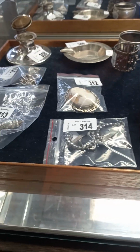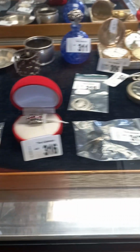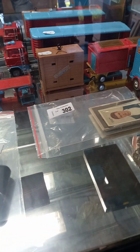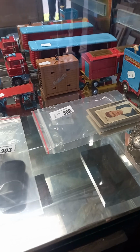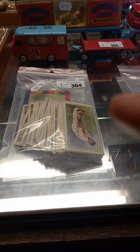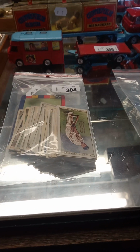It's fortnightly fossick time at the collector. I almost said weekly walkabout, but that ain't cutting it anymore. We've got heaps of cool stuff. Nice big vintage Corgi Chipperfield Circus set. Cigarette cards, cricketers, more cricket cigarette cards, and a nice larger one over the back with the coloured border, I think is made by Coles.